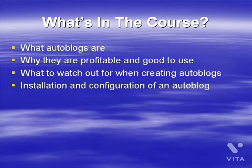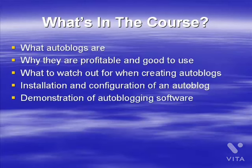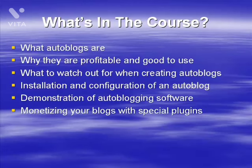I'm going to show you how to install and configure an auto blog. Now obviously that's not something that perhaps you know how to do, so we're going to show you exactly how to do that. We're going to demonstrate some auto blogging software, so I'm going to show you some of the plugins you can use for WordPress and how they can help you to set up a really good looking and powerful auto blog, and ultimately that's what you're after achieving.